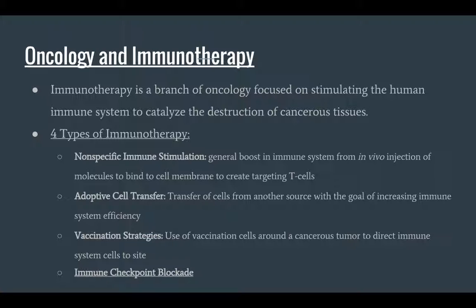Non-specific immune stimulation is just a general boost to the T cells themselves. Adoptive cell transfer brings in cells from an outside source with the goal of bringing up efficiency. Vaccination strategies put in outside cells around the tumor to bring the T cells to the tumor itself. And our project revolves around immune checkpoint blockade.